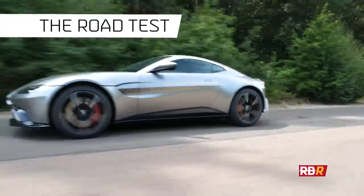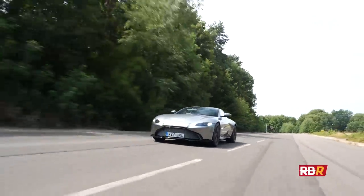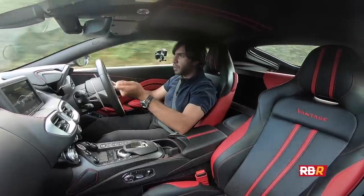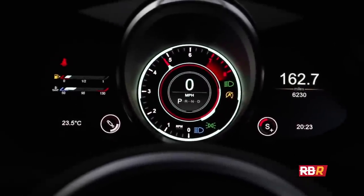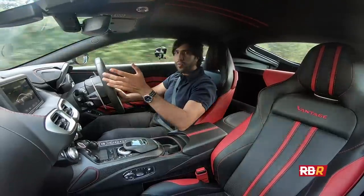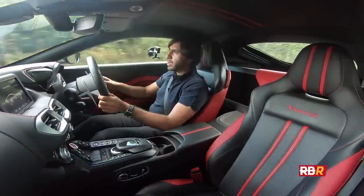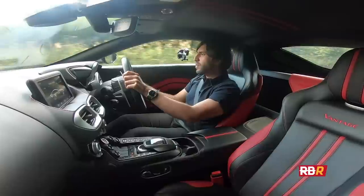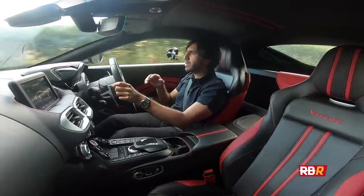So one thing that's different in the Vantage and the DB11 is where the DB11 had the three driving modes of GT, Sport, and Sport Plus. Vantage starts at Sport, much like the new DBS, so it goes from Sport, Sport Plus, to Track. So there's different software in play here for these three modes, specifically for the Vantage. But as soon as you first start driving this car, you immediately feel even in the lowest setting that it is completely different to drive compared to the DB11.